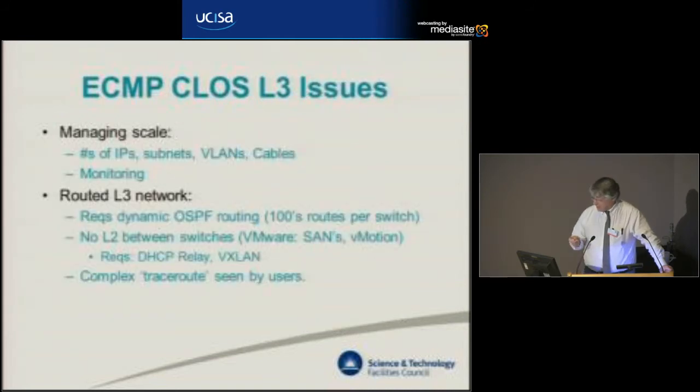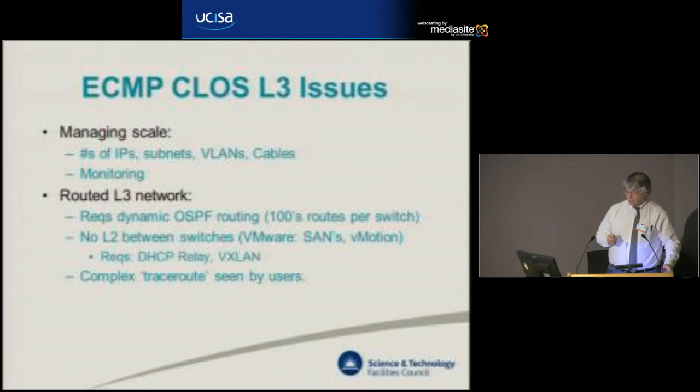So there's a bunch of advantages. However, this kind of scale brings some issues. There's a lot of IPs. There are literally thousands of IPs, and you need to manage them. There are a lot of subnets, hundreds of subnets, and the VLANs and the cabling and the monitoring are starting to become a real overhead.